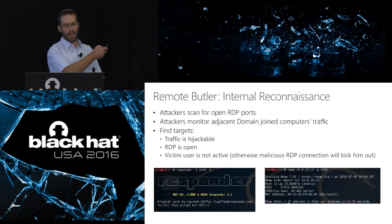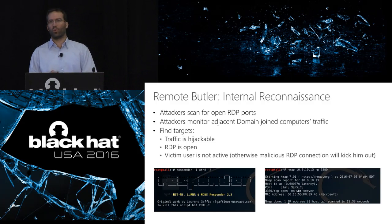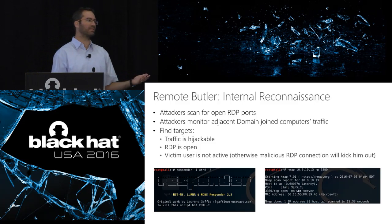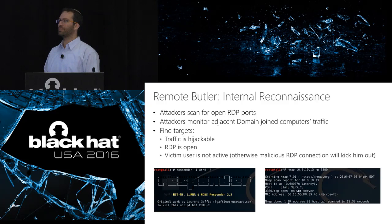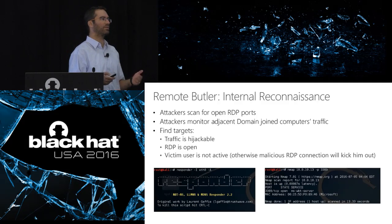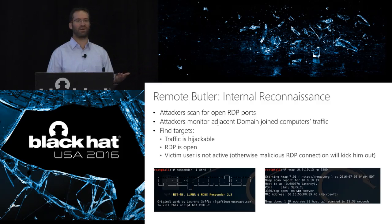Check this out. And then the attacker needs to scan for potential victims. So what are the attacker's potential victims? They need to have RDP access, and attackers can check for it using an nmap scan on the relevant port, 3389. And they also need to find machines whose traffic they can see, so they can manipulate it and answer queries to the DC on behalf of the DC with the rogue DC. So they scan the network actively and passively and find such targets.